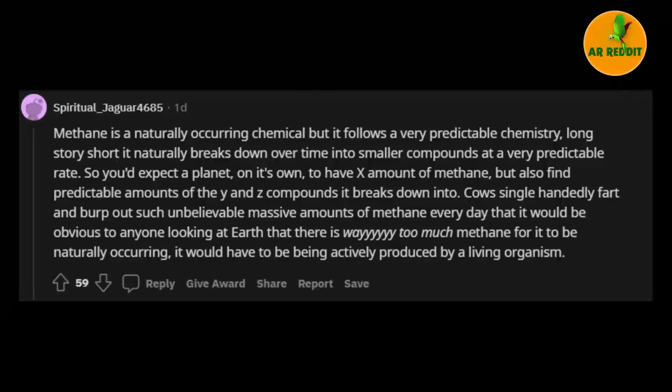Methane is a naturally occurring chemical, but it follows a very predictable chemistry. Long story short, it naturally breaks down over time into smaller compounds at a very predictable rate, so you'd expect a planet, on its own, to have X amount of methane, but also find predictable amounts of the Y and Z compounds it breaks down into.